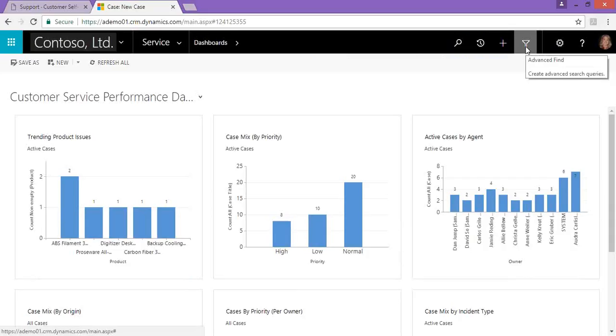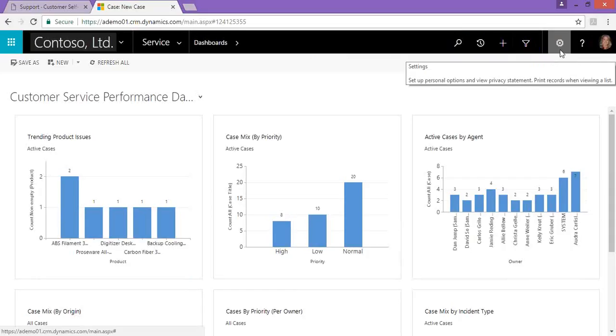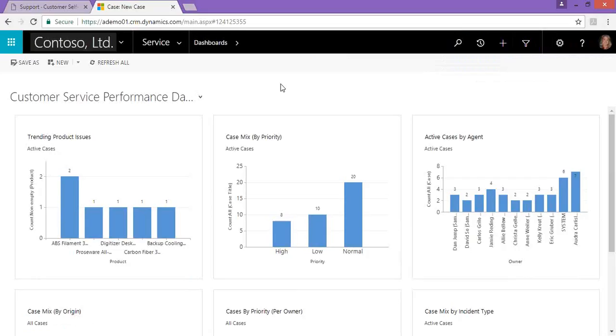And the advanced find feature is just a more in-depth search query tool that you can search across multiple fields within the system. And then like I mentioned too, users can upload their own images to help personalize it, or they can also set up their default settings of where they want, when they log in every day, what does that default to?